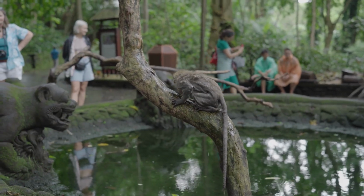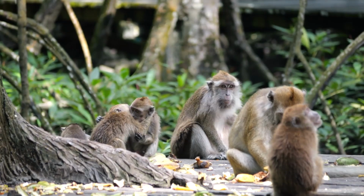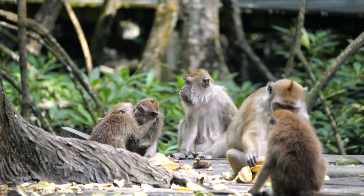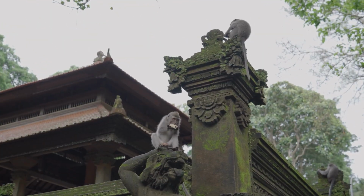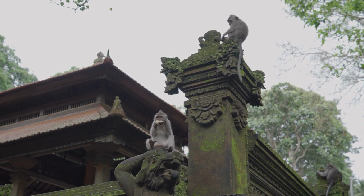Ubud's Sacred Monkey Forest Sanctuary is home to over 700 Balinese long-tailed monkeys and 3 ancient temples. It's a perfect example of how Balinese culture integrates nature, spirituality, and daily life.